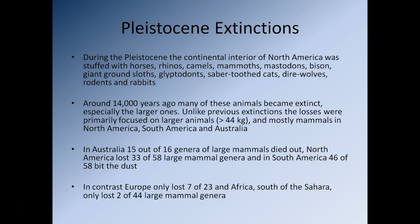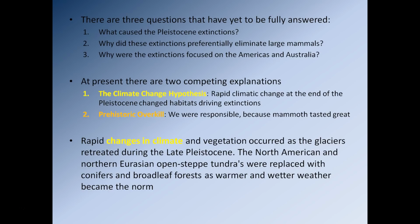In contrast, Europe lost about 7 out of 23, and Africa, south of the Sahara, lost only 2 out of 44. So for some strange reason, Europe and Africa, on the whole, got away with these extinctions. So the question is, why? There are 3 questions that have to be fully answered. Number 1, what caused the Pleistocene extinctions? Number 2, why did these extinctions preferentially eliminate large mammals only? And number 3, why were the extinctions focused on the Americas and Australia?